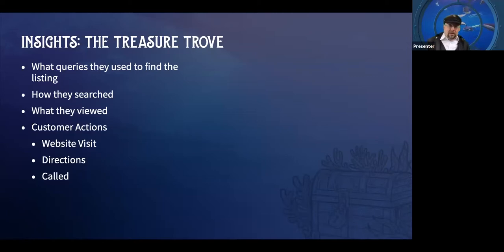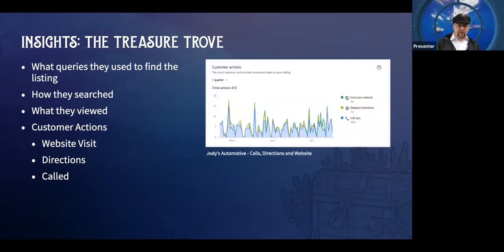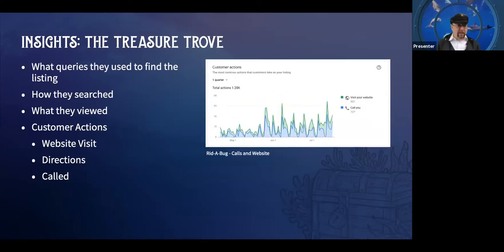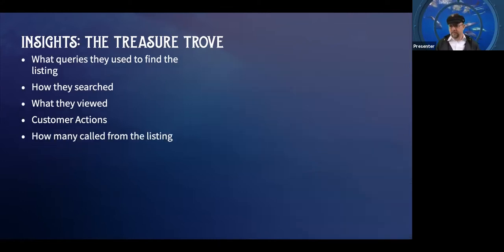You can see what actions they've taken, such as website visits, if they asked for directions or if they've called. So like for Jody's Automotive here, you can see he gets more calls, directions, and then website visits. For Revive, it's calls, websites, then directions. For Ritterbug, because he is a service-based business that goes out to people, it's calls and then the website.